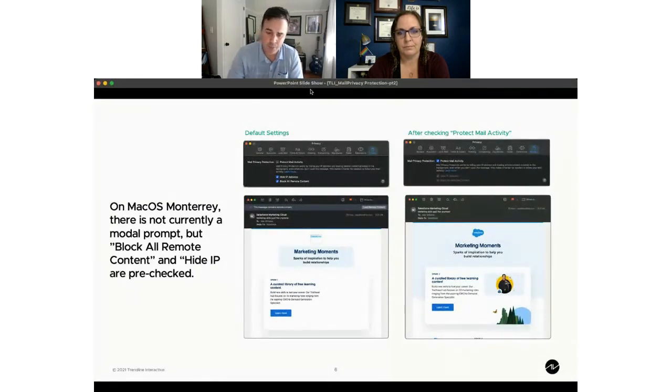We know from most of the mail providers just removing that block images by default option because users always turned it off. So when they go into settings, you can see up above, you have hide IP address and block all remote content. After you check that box of protect mail activity, hide IP address is still checked, but the block all remote content's gone. I think this is still kind of clunky here. For the users, I would expect this potentially to change.